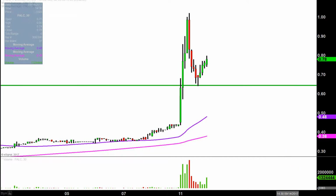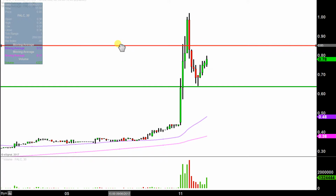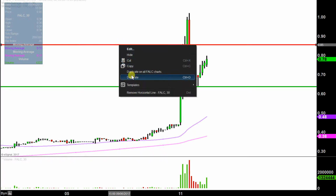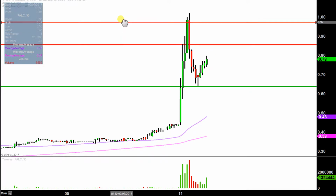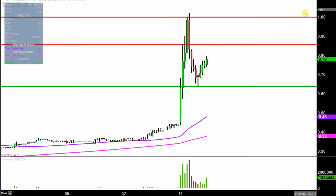What about levels of resistance? The two areas that stand out, initial one right here at 85 cents, and then after 85 cents is just simply where the party stopped today, and that's right up there at $1, which isn't too shocking. It's usually that psychological level anyway.